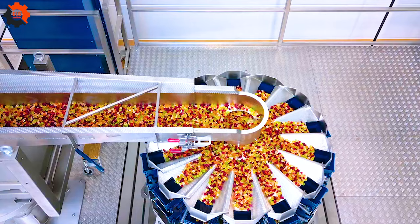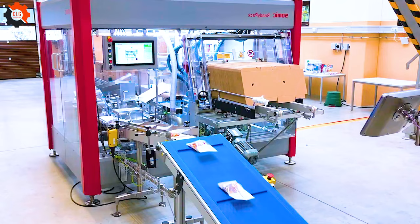In the tapestry of satisfying videos, this apparatus is the master weaver, crafting scenes of success.